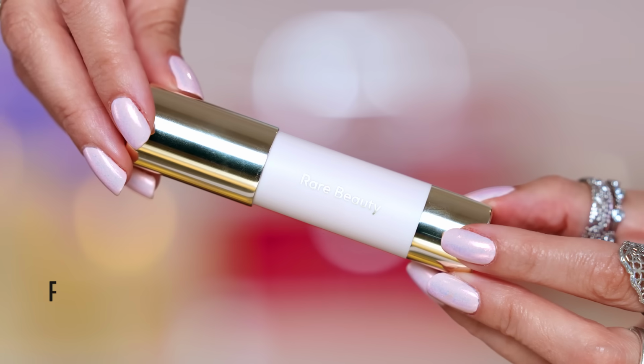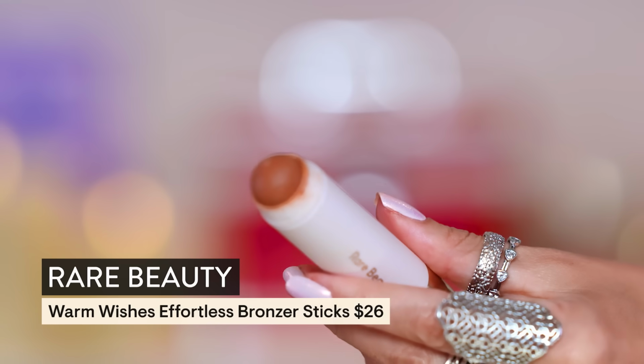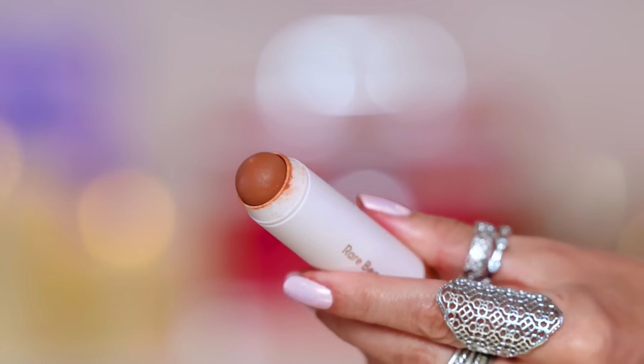The brows are on. Let's get to bronzing up the face before we go back to the eyes with all of the new cream shadow sticks that I am so excited about. Okay, so this is just something that I wanted to try. I have no excuse. This is not a new launch. I just was like, I am going to buy it. Cool story.